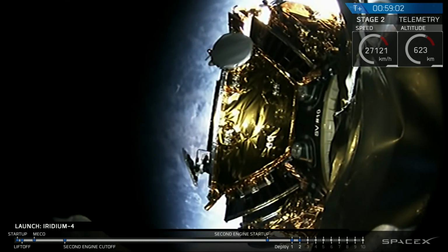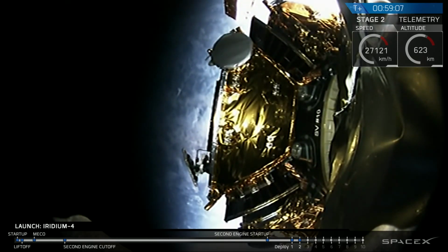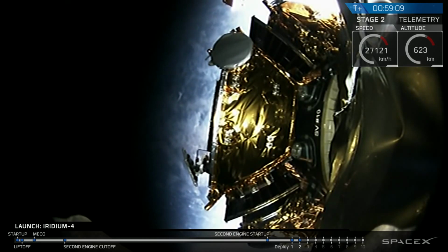Spacecraft 4, separation confirmed. We have deployment. The second of the 10 Iridium satellites successfully deployed, drifting away from the Falcon 9 second stage.